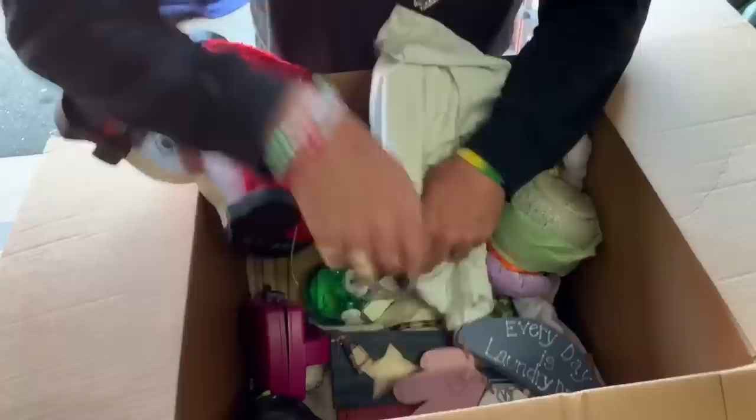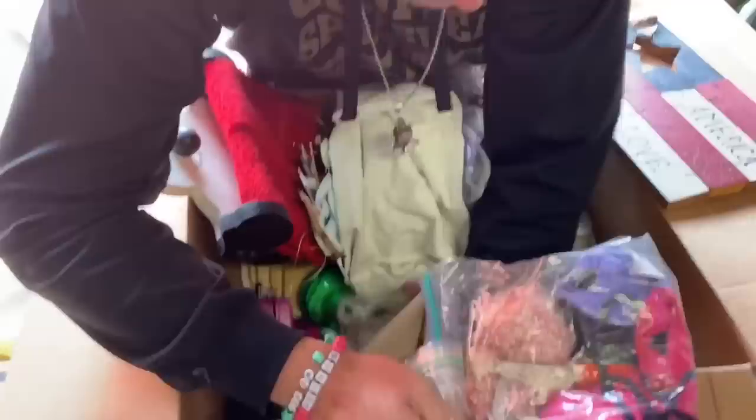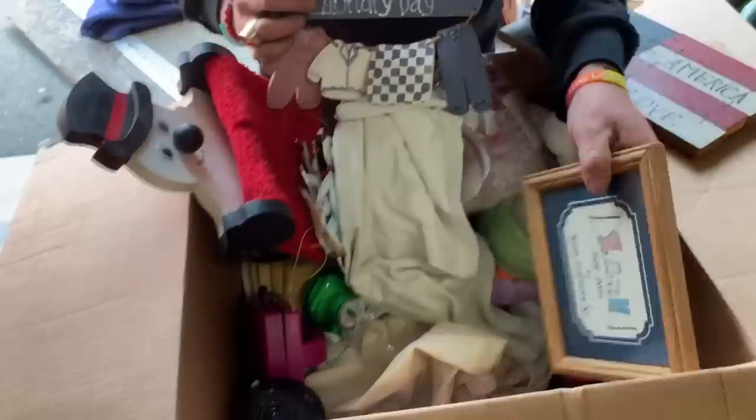America. Land that I love. My country, 'tis of thee. Okay. Every day is laundry day. Welcome to life of a parent taking care of a child. A woman's work is never done. Amen to that. I feel you there, ladies. What do we got here?